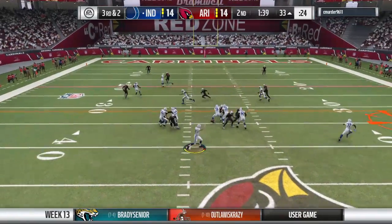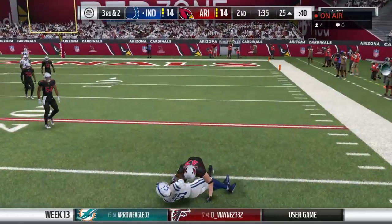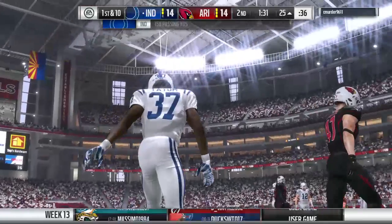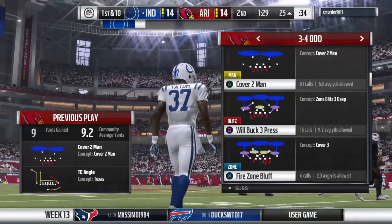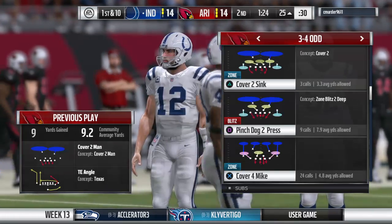3rd and 2, Luck. Out to the flat. That's complete to his running back. 9 yards on the play and a first down. I'm going to show my age here a little bit. We used to talk about running backs catching the ball as safety valves. Nowadays, they're a big part of the passing offense.